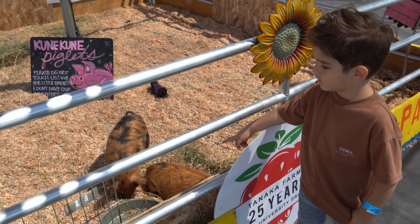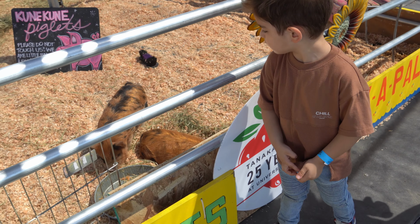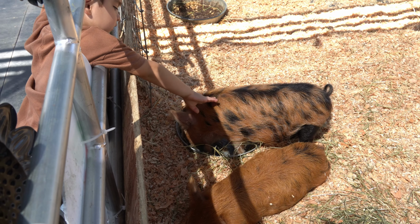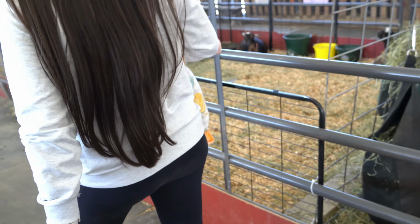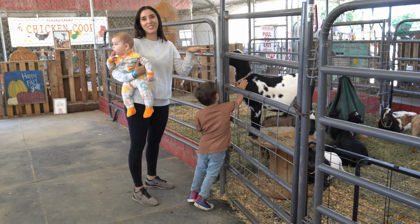That's a baby pig. Yeah, Dad, can we go inside? Oh, we can't go inside. Why? Because, baby, we can't go inside, but aren't they so cute? What is it making? It's making an oink sound. Look at this one. Look at these little baby goats. This one's like, let me out. Oh, I know, right?